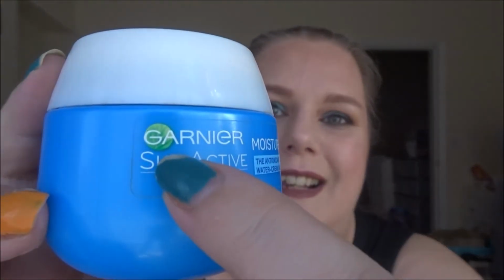The next item is something that I have been using, but then I noticed it had a little bit of green right there. So I am using it in the 50 Shades of Green project. This is the Garnier Skin Active Moisture Bomb, the Antioxidant Water Cream Moisturizer. It's got green. I'm calling it. I'm struggling to find green things. This is why I didn't roll in 50 green things at the beginning, because I figured I didn't have 50 green things to start off with.